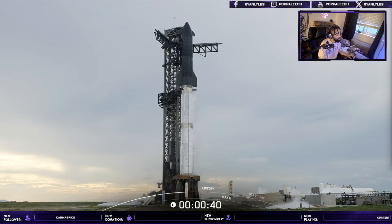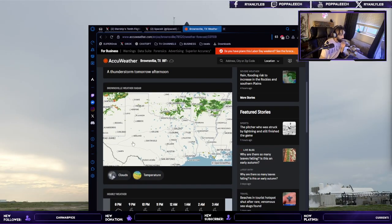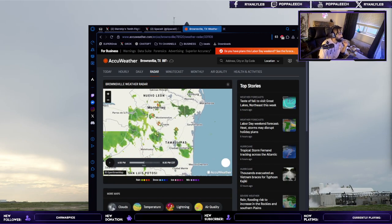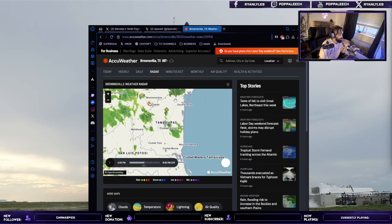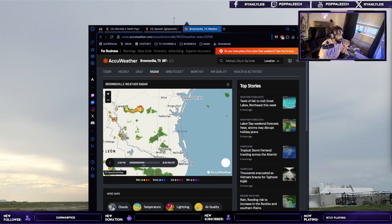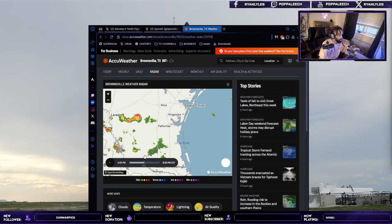So we are expecting an update in a couple of seconds, potentially. Again, we can hang out here for several minutes. We're not actively replenishing prop. And getting an update now. Okay. This is what we're looking at. And we're getting a weather update right now. Right around here. And the team's looking at it.